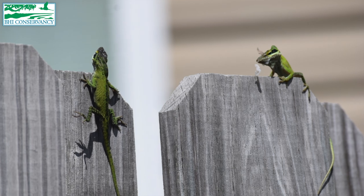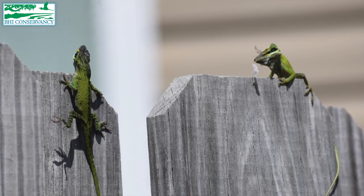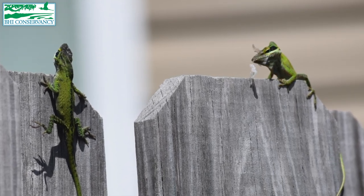Okay, so now we know all about lizard scales and feet. Now, what happens when a lizard sees another lizard? Well, it all really depends on if it's a male or a female. If a male sees another male, then he can get aggressive and territorial.